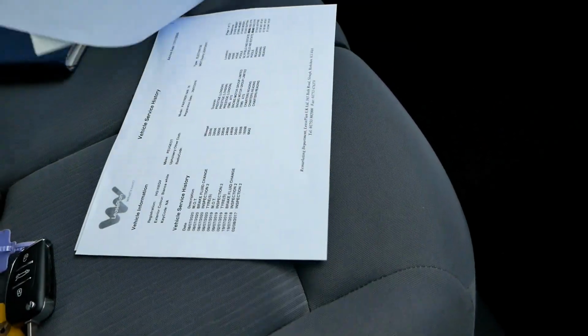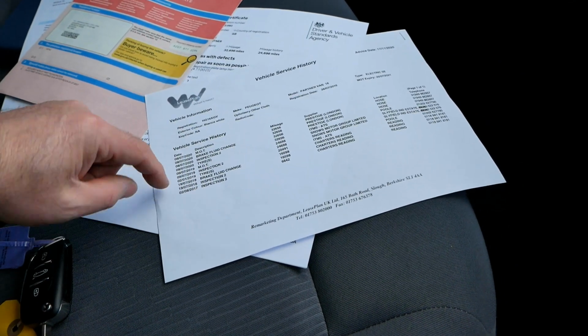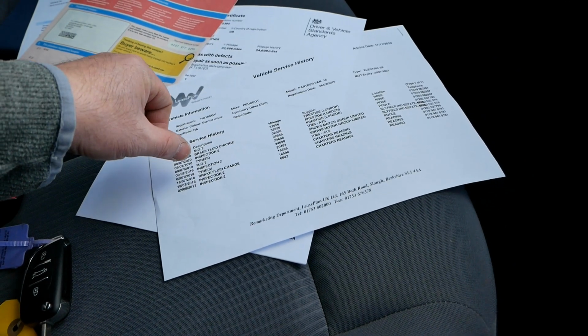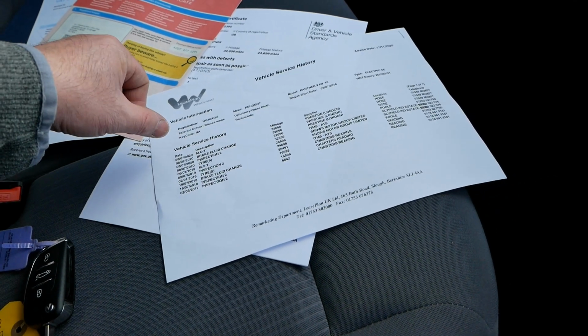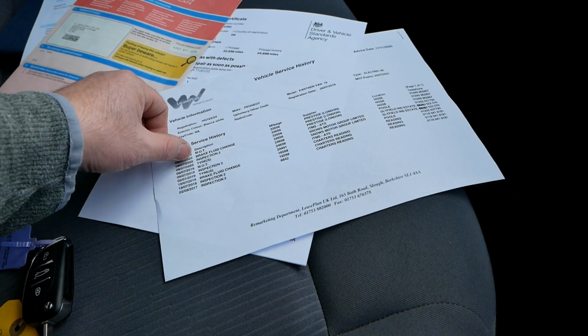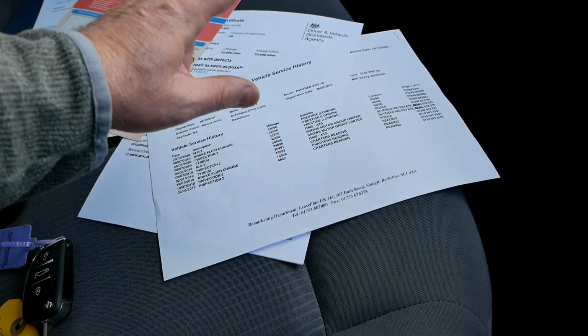So, service history. Here's the service history print from the lease company, and as we can see, it's had 1, 2, 3, 4 services, and brake fluid changes as well. So yeah, that's all been done.